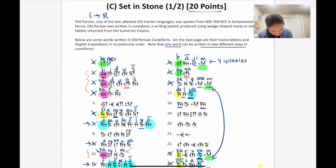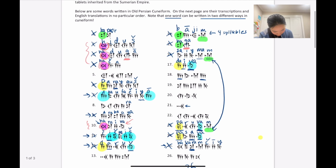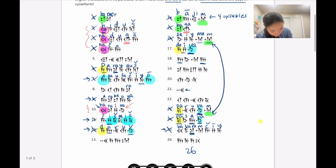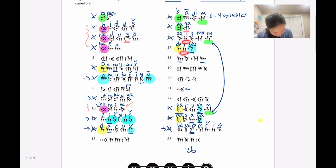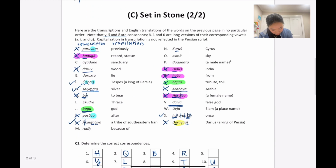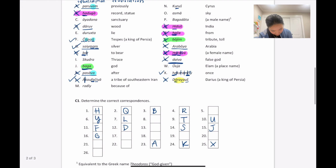And that I, we've definitely seen somewhere. Oh yeah, perfect. So we've seen the I over here, and over here, and down there. So this should be correct. So we have 17, and that is V. Alrighty.